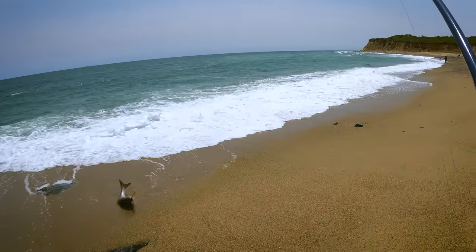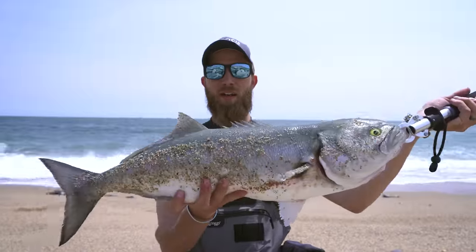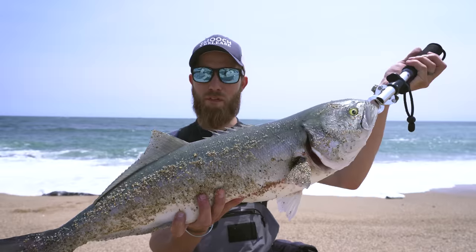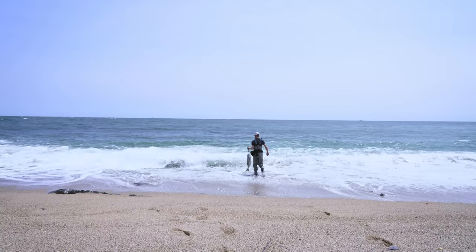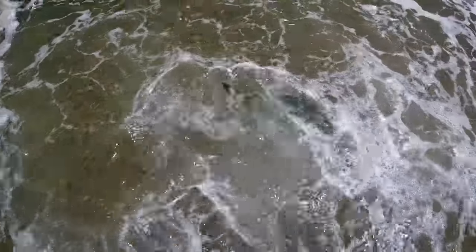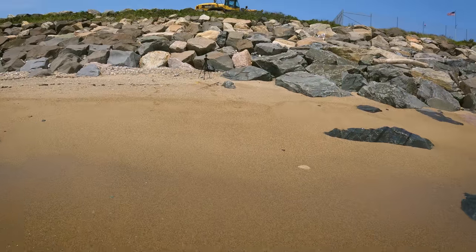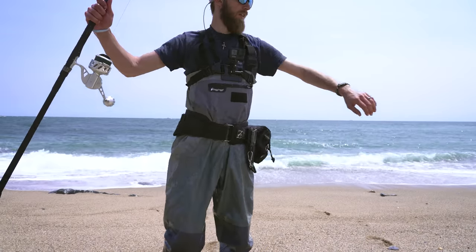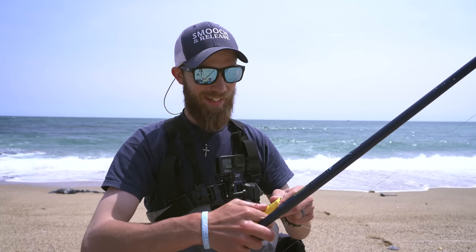That's a big blue. First fish at Montauk is a fat 12-pound bluefish. Jeez. I'm none other than the Joe Bag Swatter. Let's go catch more.